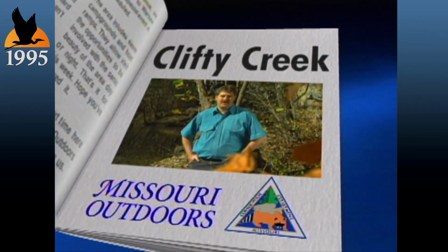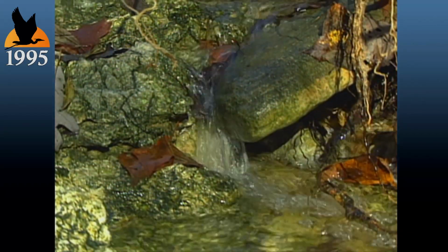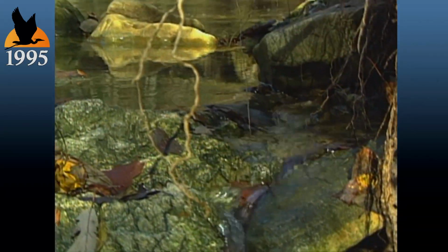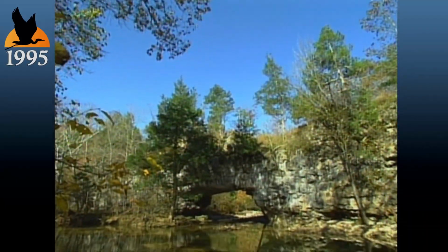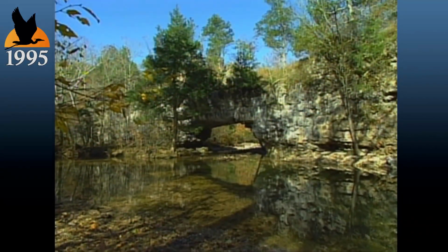Welcome back to Clifty Creek Natural Area in central Missouri. The area's beauty extends beyond the natural bridge. Much of it is wooded, hilly, and steep. Clifty Creek itself is an Ozark headwater stream. It flows through a canyon with scenic high bluffs. A foot trail leads visitors from the ridgetop down to the creek and the natural bridge. So if you plan to visit, be prepared to do a little hiking.